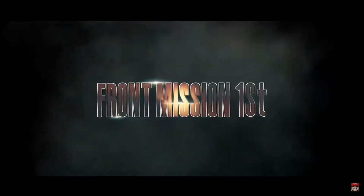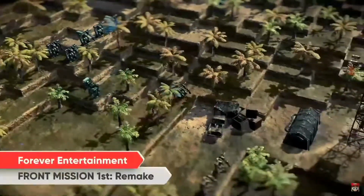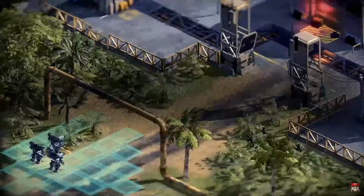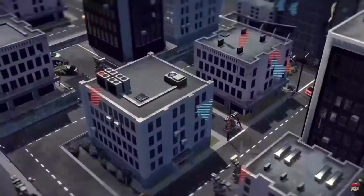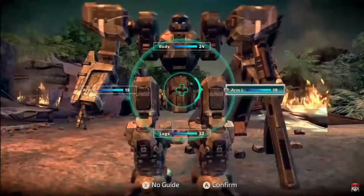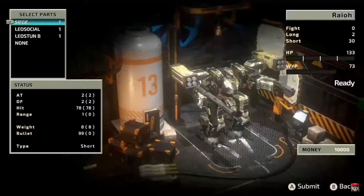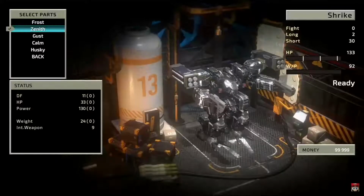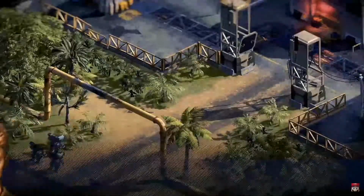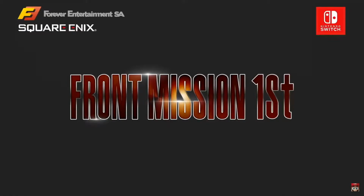A full remake of the first Front Mission game is storming onto Nintendo Switch. Never heard of this. In this tactical RPG, you'll pilot weaponized machines called Vanzers and lead your battalion to victory. Gain the upper hand in battle by aiming for enemy parts to destroy. Mix and match various weapons and parts to customize your Vanzer. Uncover the great storyline of this classic when Front Mission 1 Remake launches on Nintendo Switch this summer, published by Square Enix.